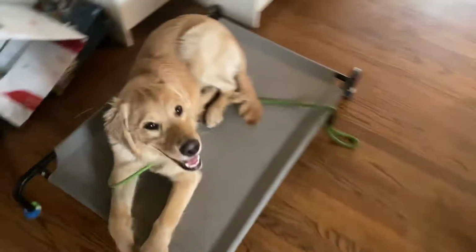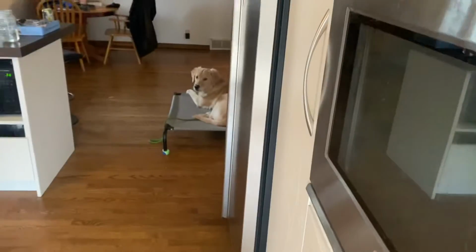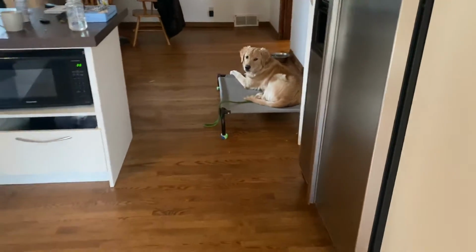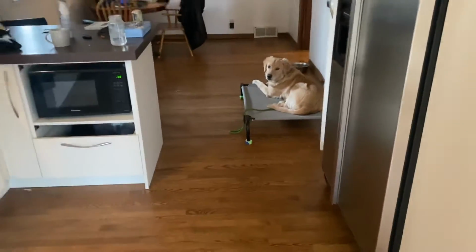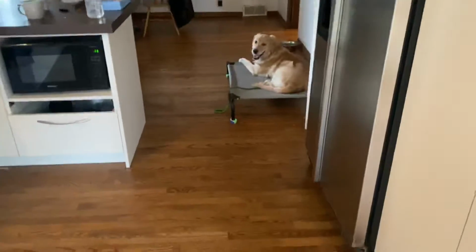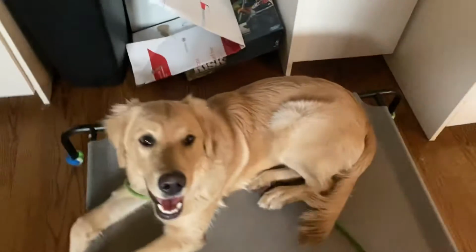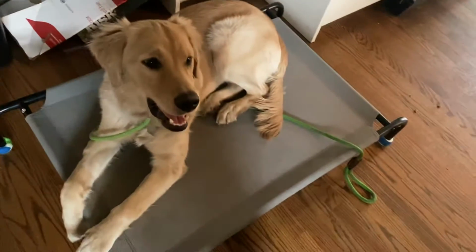So now we can make our way over to the back door here. Good. Good. Good. And then reinforcing your dog for maintaining the same position.